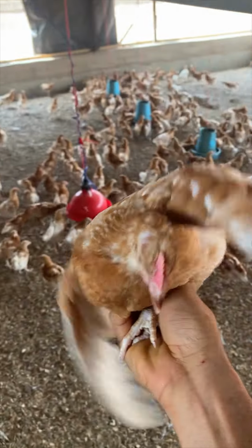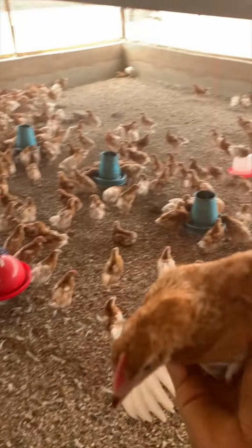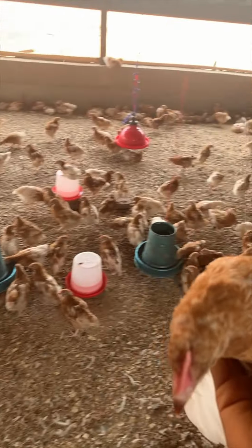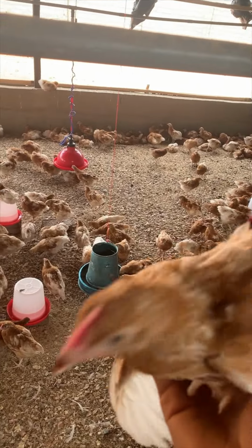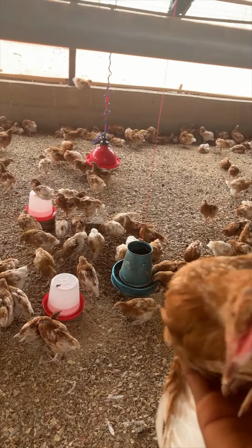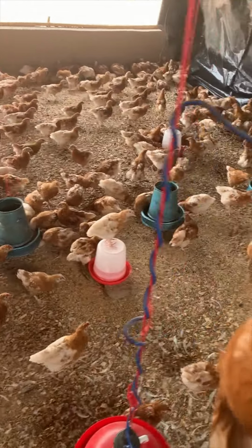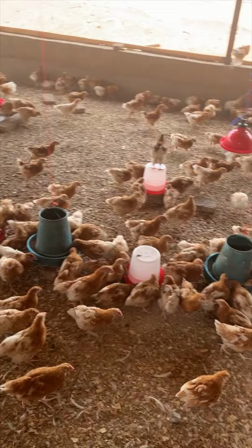A 6 weeks old bird. So guys, the first tactic I used behind this is that I feed them twice a day. I feed them in the morning by 7 and about 12 p.m. I feed them again. So guys, you know that we have to feed these birds 100%. What I mean by 100% is make sure there's always feed in their feeder.